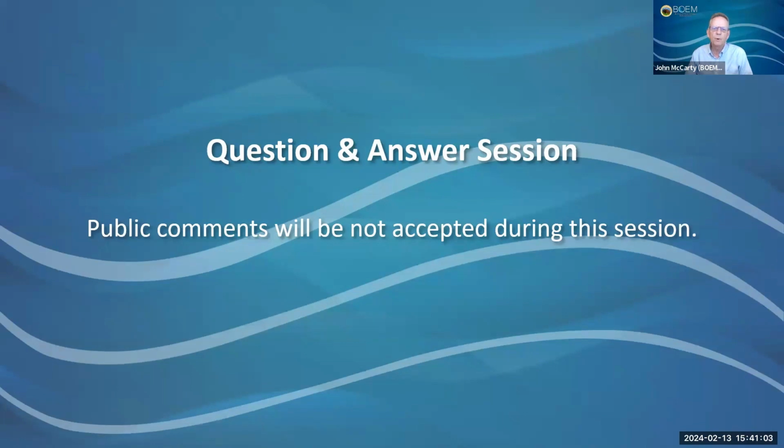BOEM guidance for assessing visual impacts is titled Assessment of Seascape, Landscape, and Visual Impacts of Offshore Wind Energy Developments on the Outer Continental Shelf of the United States. Now that's a long title, and we've reduced that down to a short acronym of SLVIA, or otherwise affectionately referred to as Sylvia. So I'll refer to that as we move forward here.